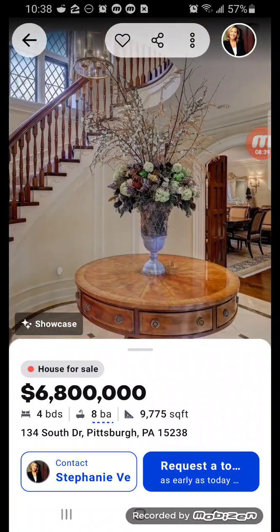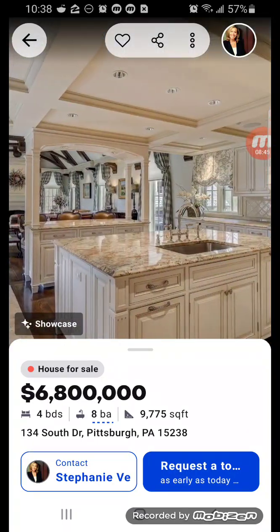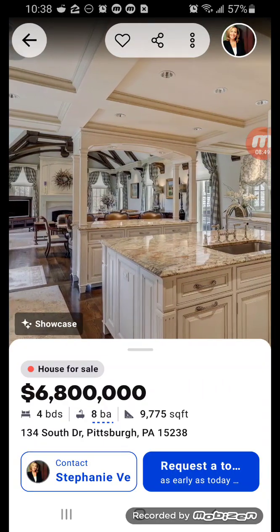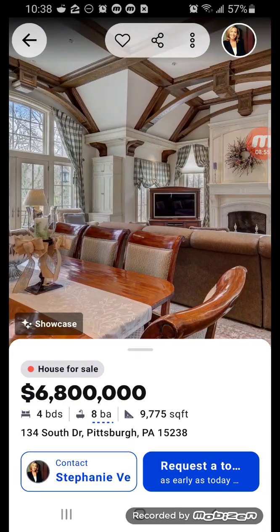And you know, maybe we'll take a look at some kind of like average middle-class family homes in Pittsburgh and see how far your money actually goes in Pittsburgh, since it is one of the only 50 largest cities where it's actually still cheaper to buy a home than rent a home.